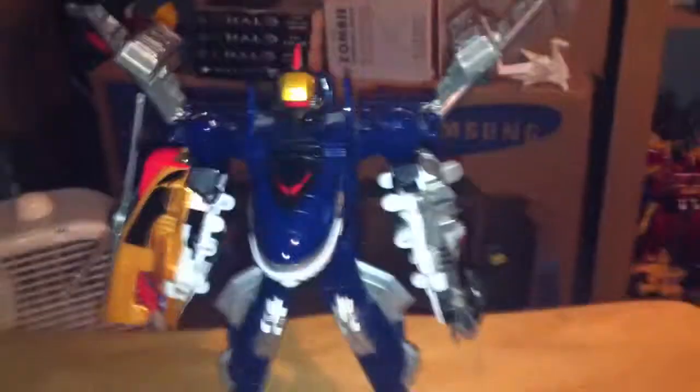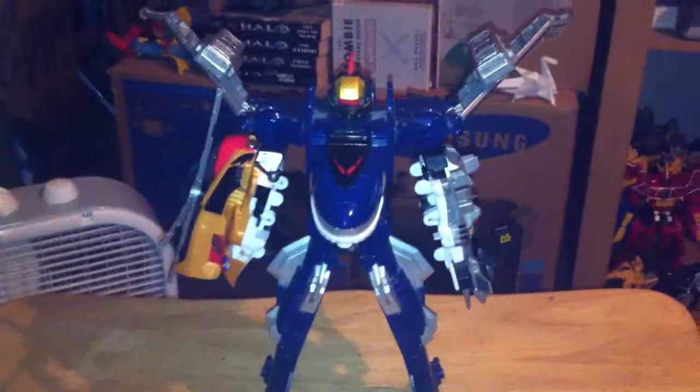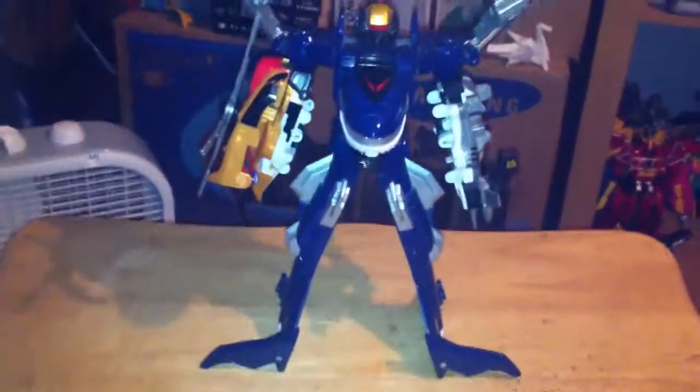Then you take the wolf, take the wings off the back, peg them carefully because the pegs are kind of small and fragile looking, peg them into the front like so, and you have the Mach Megazord.